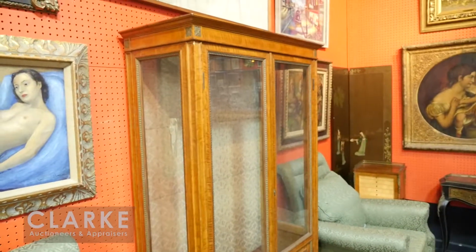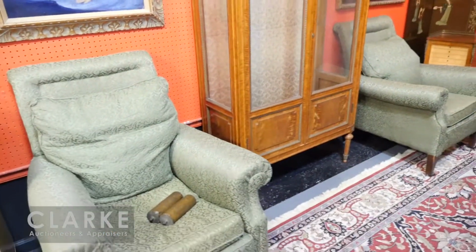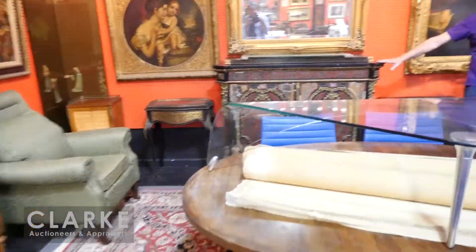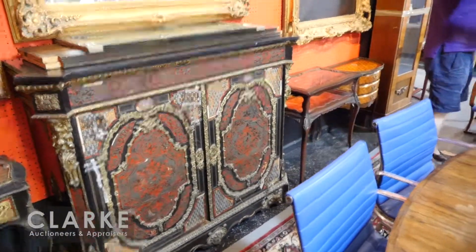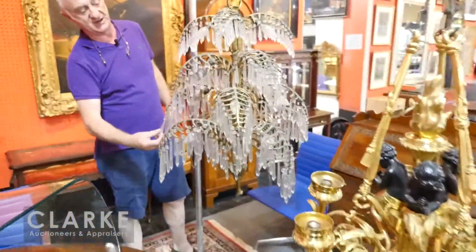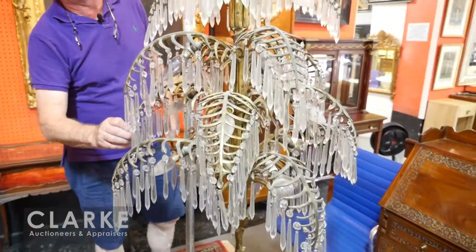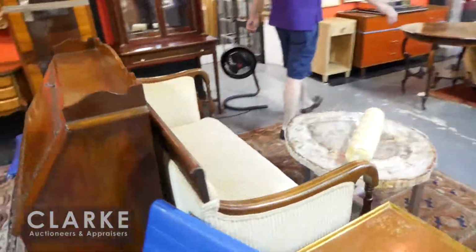Okay, we have lots of Georgian style chairs. We have more vitrines. We have Boulle cabinets with marble tops. Also from Hastings, the Boulle is very as is. From Hastings, we have this absolutely wonderful large doré bronze and crystal chandelier, a bit dirty, but a really nice big size, nice quality bronze work. We have Regency style settees.